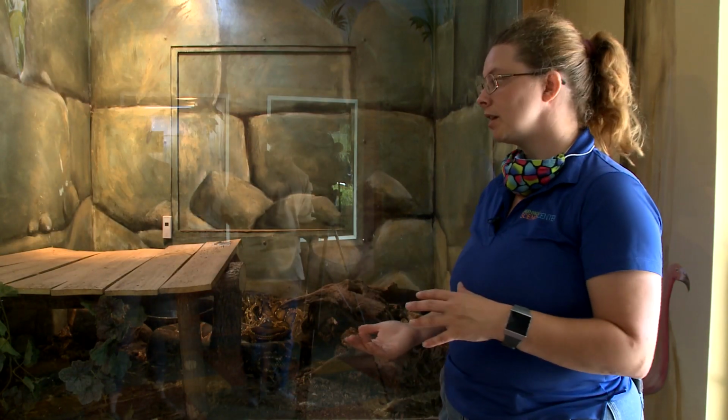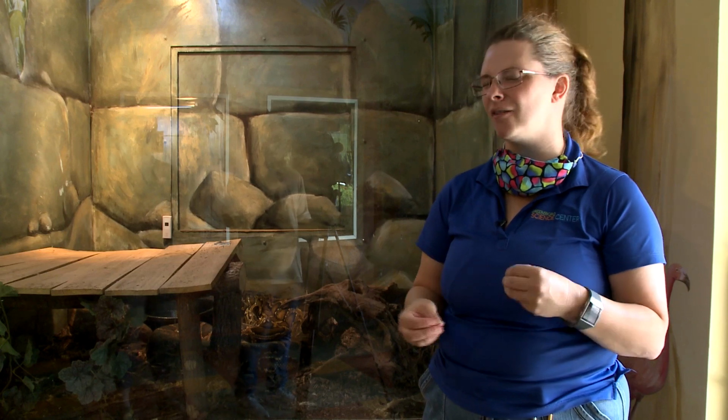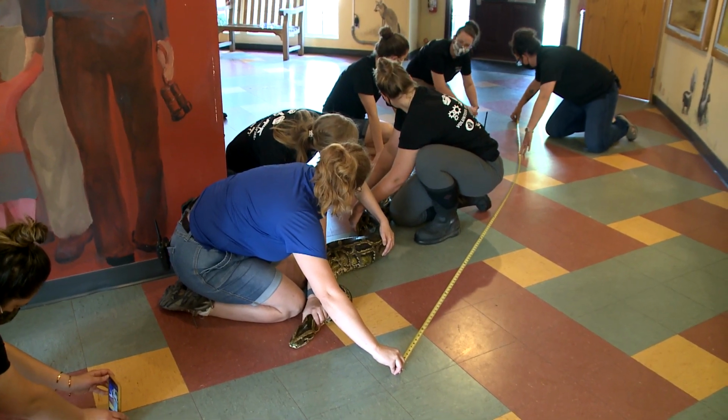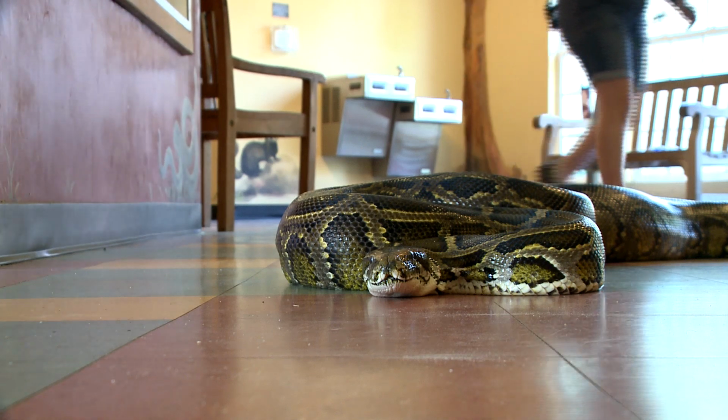I actually just looked him over the other day. He has had issues with his nostrils, so I checked those. But typically we just give them a little bit of a visual. It's our time to really get a good look at them. So unless we have something that's ongoing or specifically that we're looking for, there's not a whole lot that we have to really look for in there.